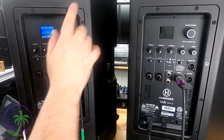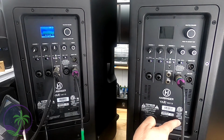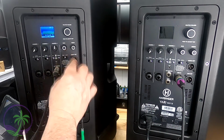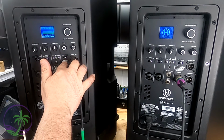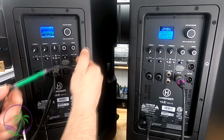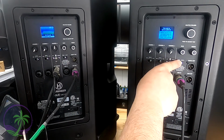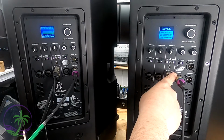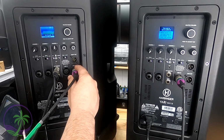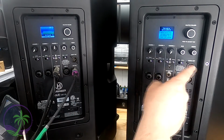The third option is what we're going to do on this speaker, which is set this speaker to link. So now if we turn this speaker on, what's happened is this speaker is now in stereo linking to this speaker. So that means this cable right here is taking the signal and bringing it in. Notice I plugged that into the link because I put it in link right here. That's very important. And on this side, it says link out. So I've used the link out to the link in.